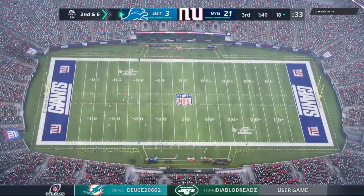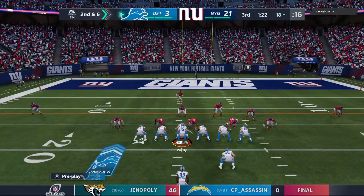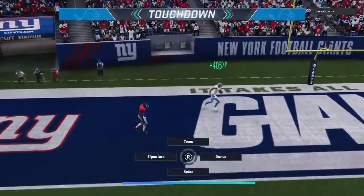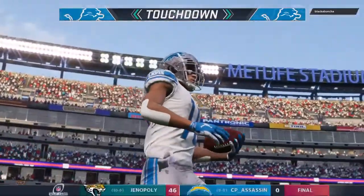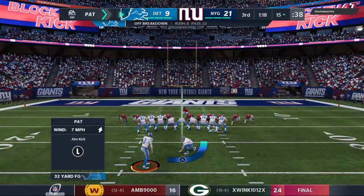Well, they certainly have been able to get him going and establish the run, so I think it's time to abandon that plan and start chucking it all over the park. And you know who's excited about that? The defensive front. They got to just pin their ears back and get out. He's got his man. It's caught for a Lion touchdown. Kenny Golladay there to make the grab. And the Lions are able to draw a bit closer.